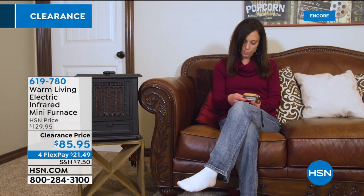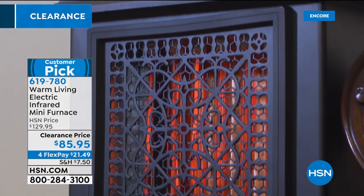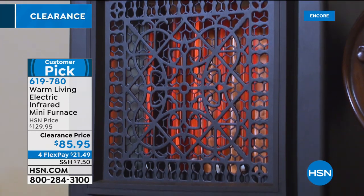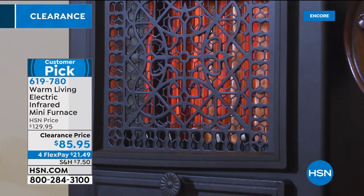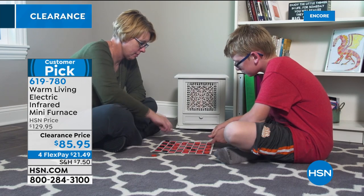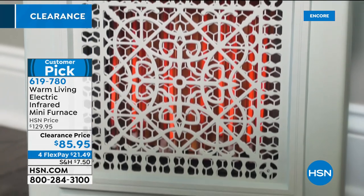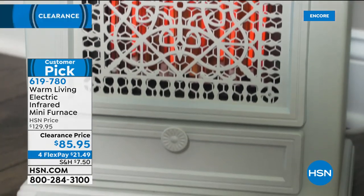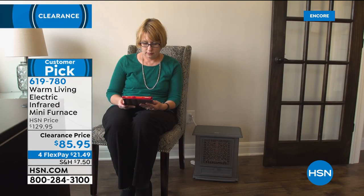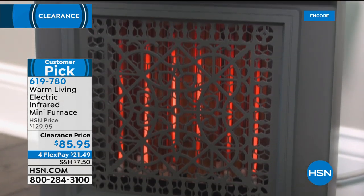I love clearance days, because it really does allow us to pick up some things that we need without spending the full price. And what you're looking at right here is called the Warm Living Electric Infrared Mini Furnace. So this is what you're going to cozy up next to when the temperature drops. And I know right now it's hot, but it's not gonna be hot forever. And when it's cold, it does feel like it's gonna be cold forever. So this is a way for you to warm up.